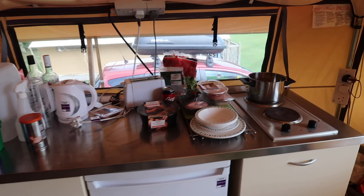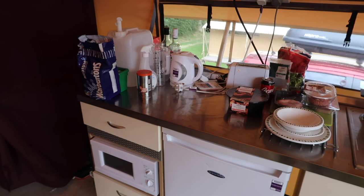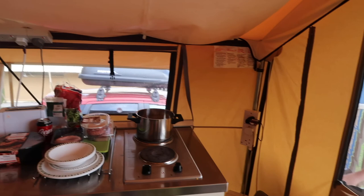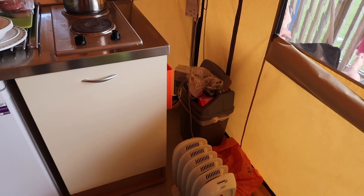Okay. In the kitchen, there is an electric hob, a fridge, a microwave, a kettle, a toaster. They give you a water container, which we've used and we've only filled it once. There is also an electric heater, which we've had on for a couple of hours, and that is pretty much everything in here.